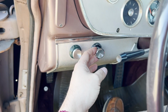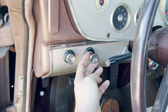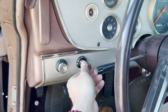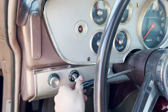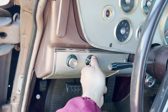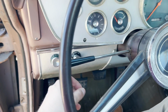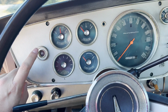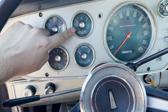We have our headlight switch here on the left side of the dash as well. 1 click is park, 2 click is headlights, and this is also the dimmer, so you can rotate it left and right to make the dash cluster brighter or dimmer. And if you turn it all the way to the left, it will turn on the dome light for the interior.